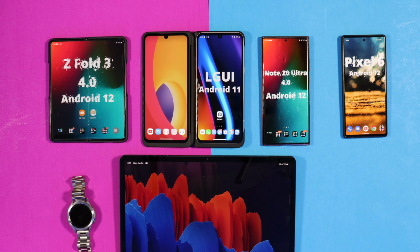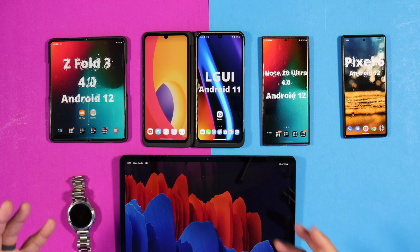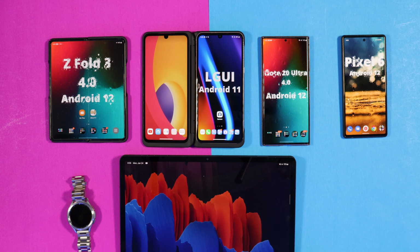A daily driver is a phone, tablet, or computer that does everything that fits your needs. Well, let's talk about my daily drivers. Let's talk about the smartphones. Look, I carry 3 smartphones at all times. You may ask why? Why do I carry 3 smartphones at all times? Well, my 3 smartphones are for 3 different purposes.